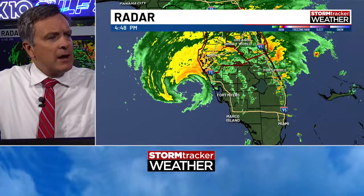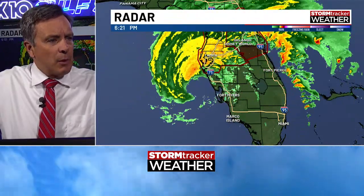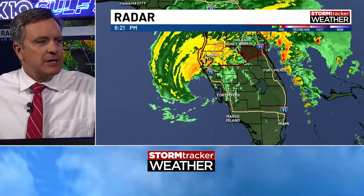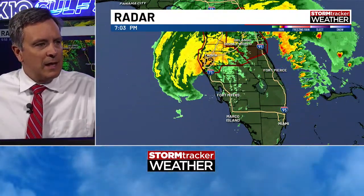This is a look at radar here, and part of the eye wall is coming ashore. This is the composite reflectivity, so it's not going to have a lot of definition to it. And notice that down around Fort Myers, we're not seeing a lot of rain right now. We are getting some light tropical showers. We're looking at some horrible wind right now.